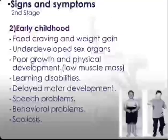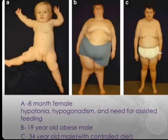The second stage, signs and symptoms for early childhood: food craving and weight gain, underdeveloped sex organs, poor growth and physical development, learning disabilities, delayed development, speech problems, behavioral problems, and scoliosis.